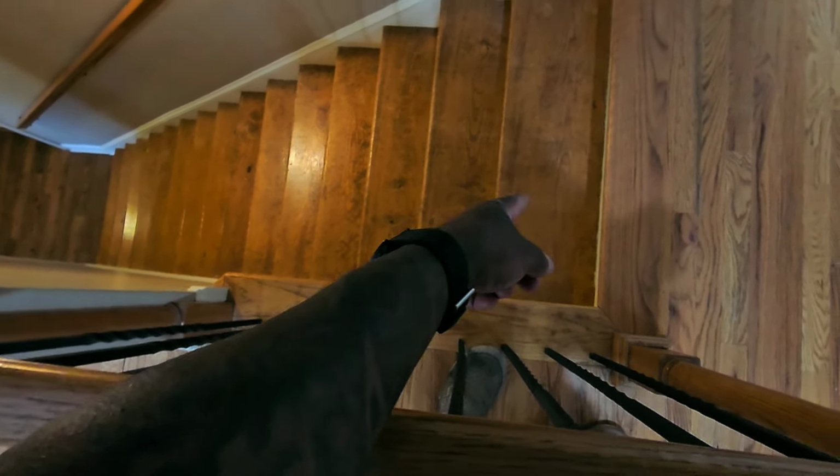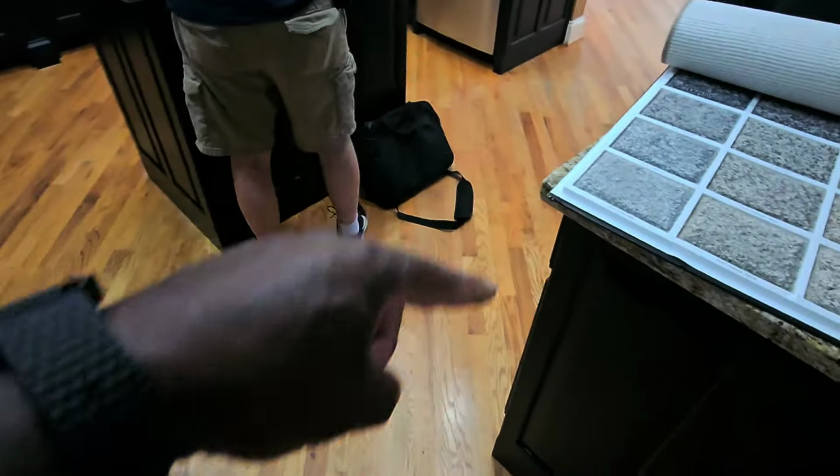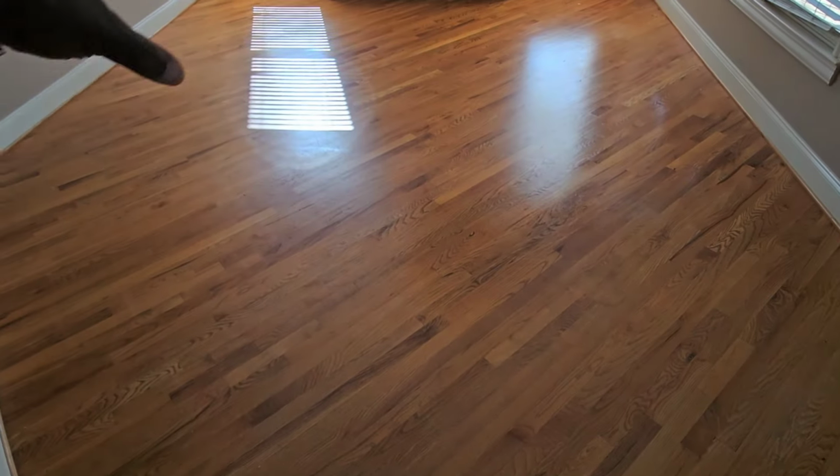That's a totally different stair. That's a pine. Well, this is oak. You also have the kitchen area going around the island. And then you have the sitting and dining room. Got some major wear right here. Going to do a little color correction. And this entertainment filming area.